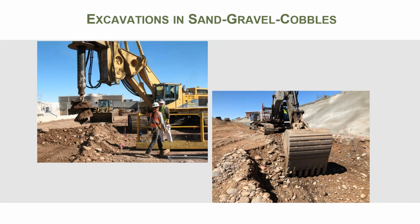Just a couple photos of excavations in these sand gravel column materials. To the left, this is a drilled shaft excavation for stage 1A. This is an abutment foundation, 4.5 foot diameter shaft. You can see the cobbles on top of the auger, and also all the cobbles from the spoils is kind of typical of these materials.